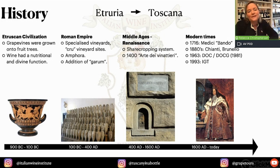Tuscany becomes a Grand Duchy in the mid-1500s. So all of the different villages that used to be independent city-states get annexed to Tuscany. And it is, of course, the Medici family that is at the head of it. So the Grand Dukes until the 1700s are Medicis.